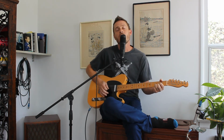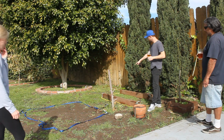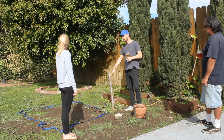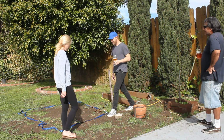Those were the times. So we're thinking about here putting the garden box for just some vegetables, and to support, and then just a little pathway in between, and then another little box here. Awesome.